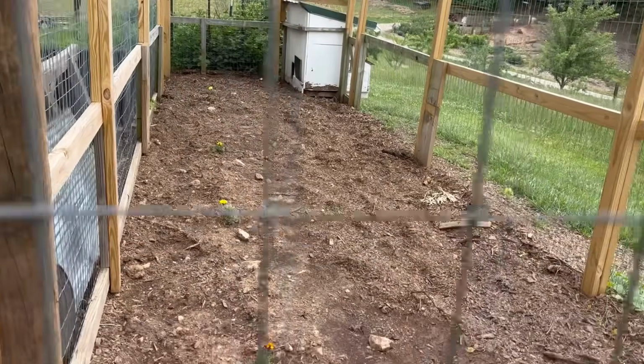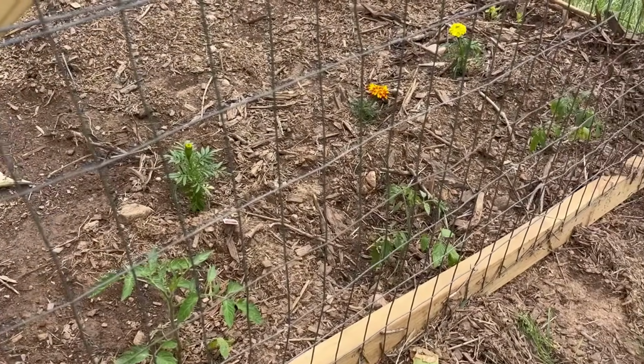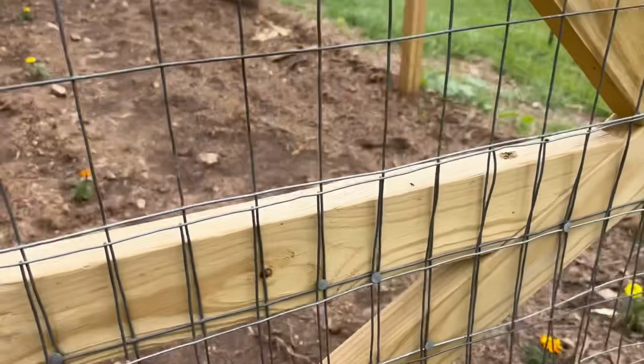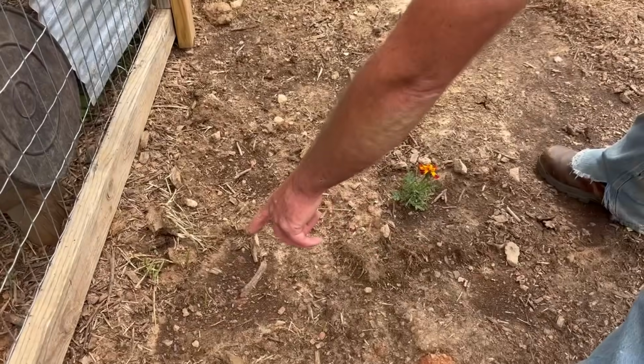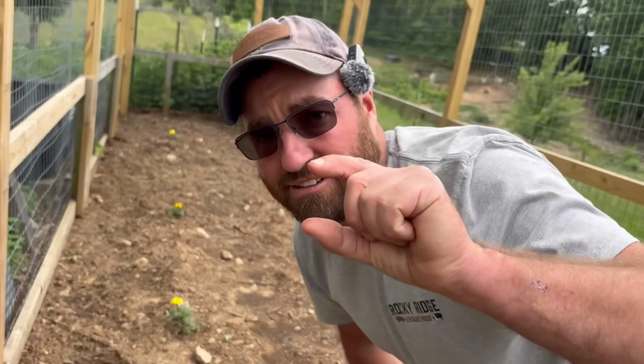His tomatoes down there have a really dark green color. They look great. That's what he put his homemade fertilizer on too, and I wonder if that has something to do with it. It could. It might, sure enough. He put him some marigolds in here. His corn is popping up. I'm not even sure he knows that yet. That's just popped up today. Yesterday, that corn wasn't there, and it grew this tall today.